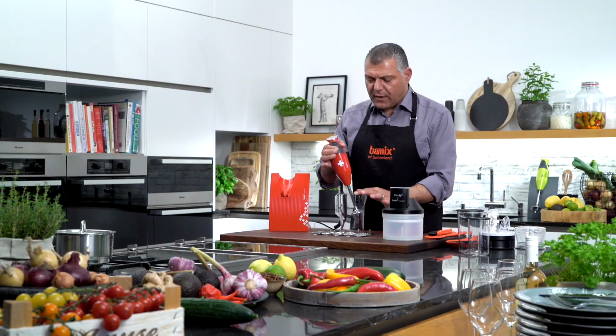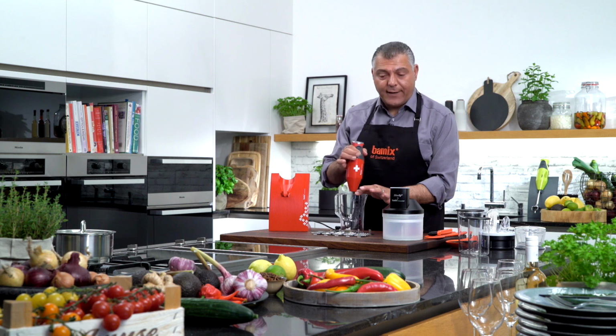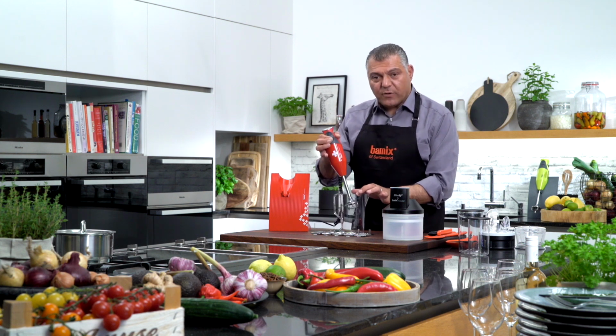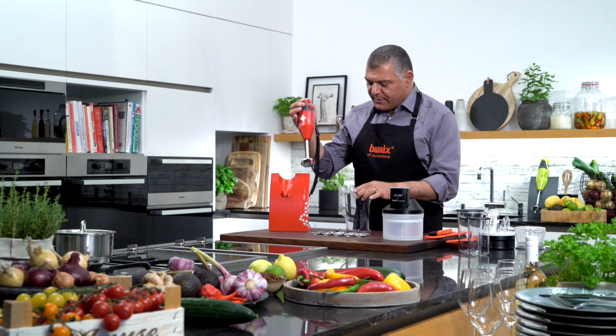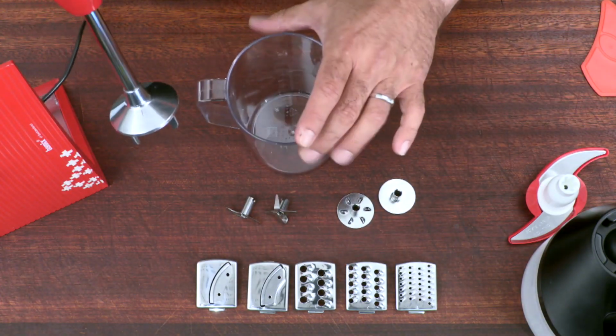So you don't need to do anything. The machine is doing everything. You just need to guide it. Very simple, very easy. Once you have the consistency you like, you just turn it around, very gently, very easy. No rush, no hurry. Everything is done by this machine. It's so powerful, okay? Then, if we use the C blade and the S blade, it's completely different handling.